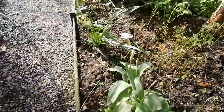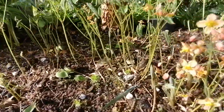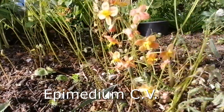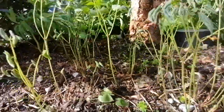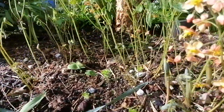Jumping over here, I love this too. Look at the beautiful orange flowers of this. This is Epimedium, and again, Epimedium likes a kind of shaded position, and the flowers come out before the leaves really develop. So you need to cut down last year's leaves in order to show the flowers. But they're fantastic flowers.